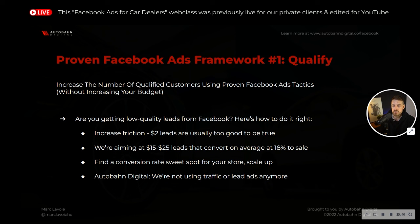And the key here is to find a conversion rate sweet spot for your store, and then you scale up your budget until you reach a ceiling, because there's always a ceiling. You won't be able to spend $100,000 on Facebook, at least while keeping a positive ROI, in a market where you have 200,000 people living there. Okay, make sense? And before I switch slides, I've pretty much transitioned away from traffic or lead ads anymore, because I found so many better ways to drive better leads. So we don't use them anymore.